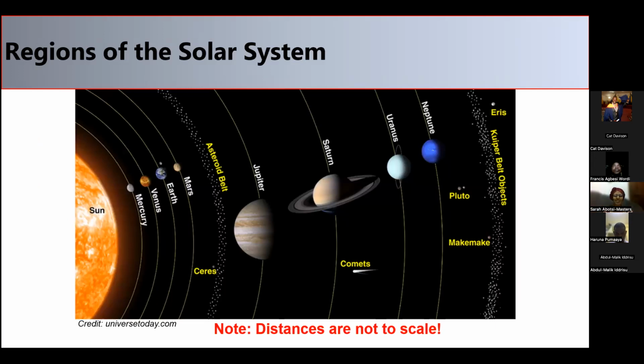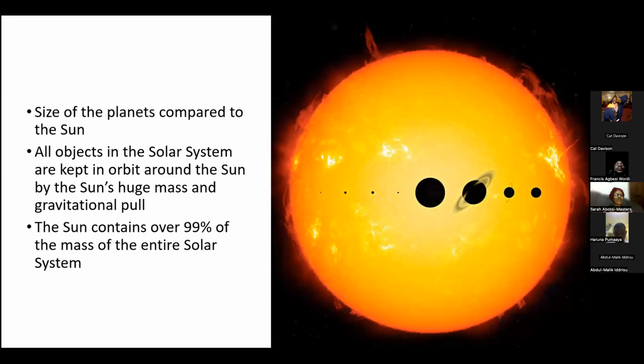Okay, so here's the summary again of the regions of the solar system. And again, a bit about the sizes of the planets. That little tiny dot, the third dot from the left, is the size of the Earth compared to the sun. So the sun is enormous compared to the planets.